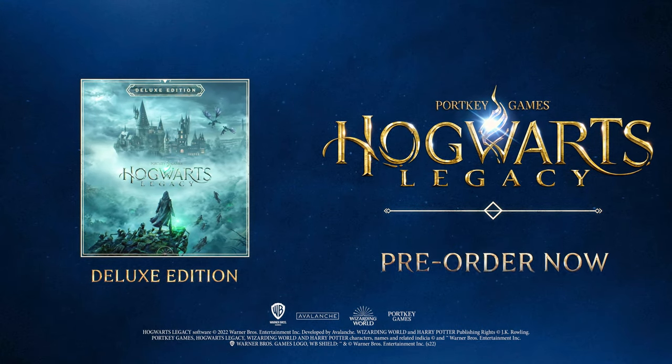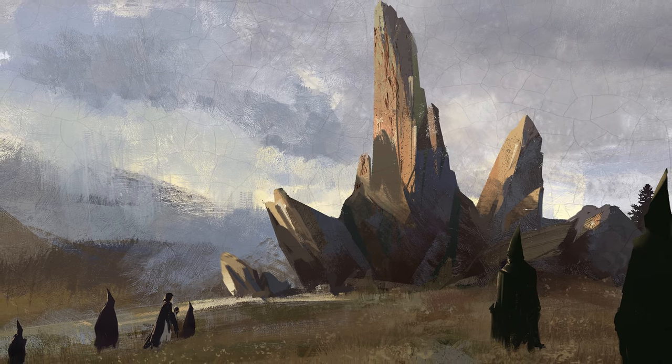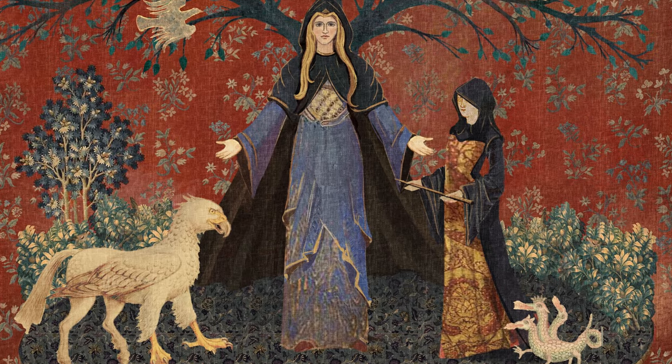What do you think? What's your book theory? Is it Merlin's book? Is there a story to be found on these pages, or is it just some nice artwork? Let me know in the comments.